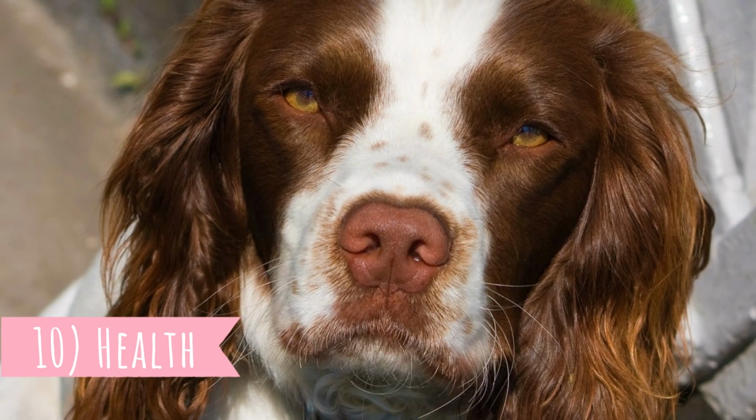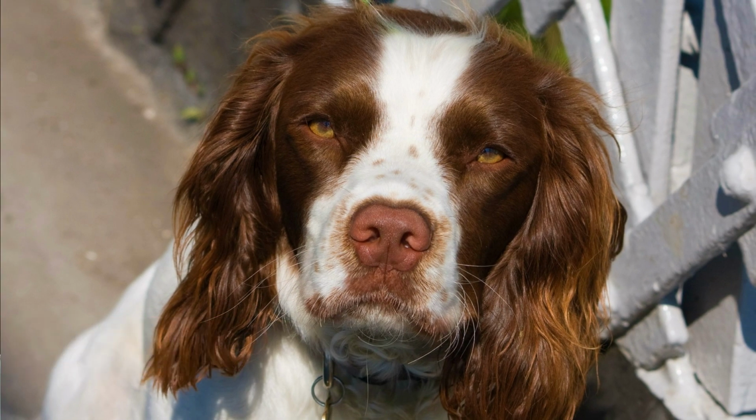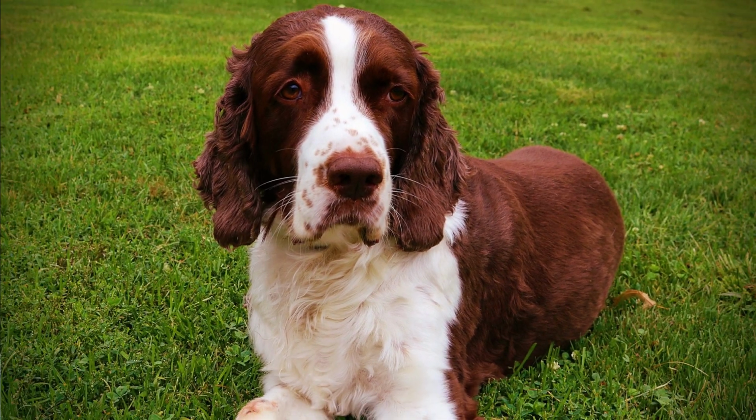Number 10. Health. English Springer Spaniels are relatively healthy dogs with an average lifespan between 10 to 15 years. But like all dog breeds, even they can suffer from some health issues. The most common would be hip dysplasia, entropion, progressive retinal atrophy, skin and ear infections.